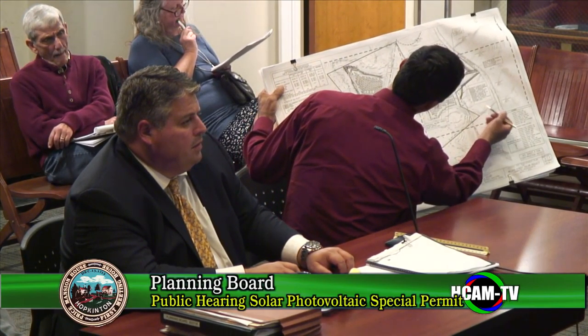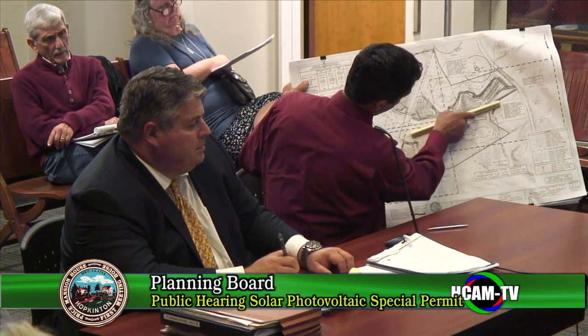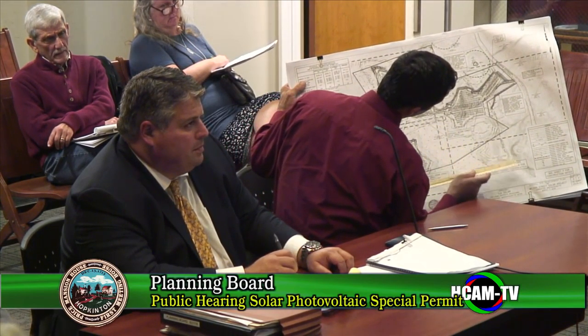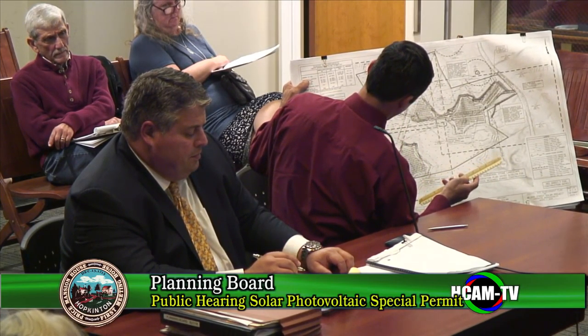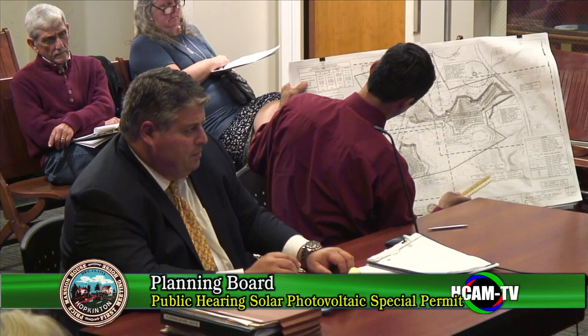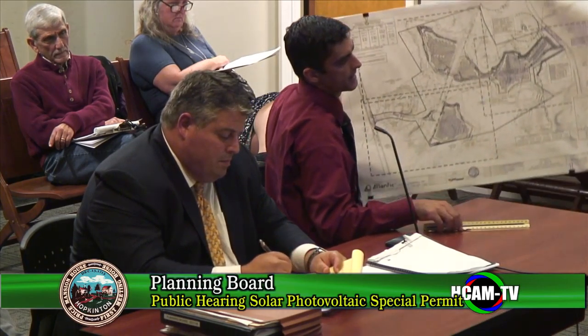A long way. I mean, vertical or horizontal distance? Vertical. Vertical is in excess of 20 feet below. And how high are the poles? The poles are roughly, I don't know exactly. It's going to be a standard utility pole, so 20, 30 feet probably tops. I'm not sure exactly.